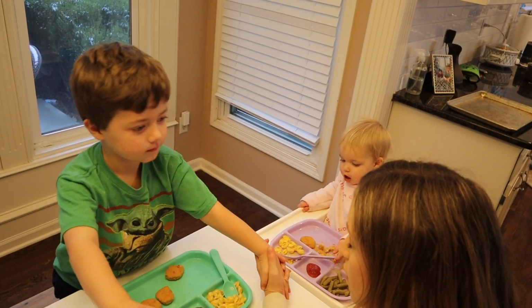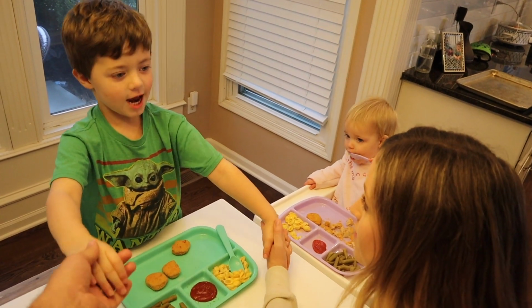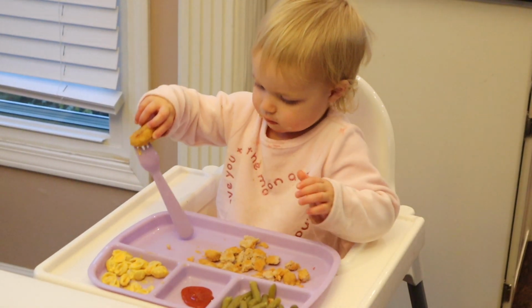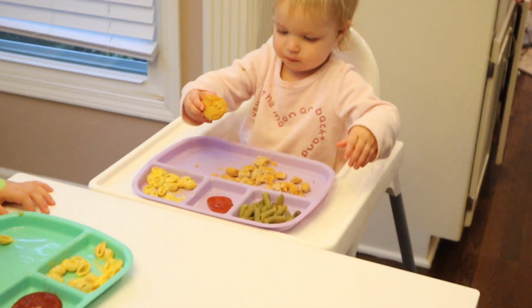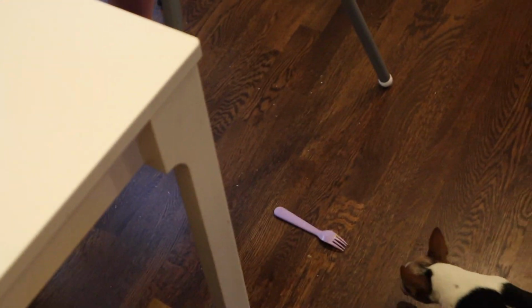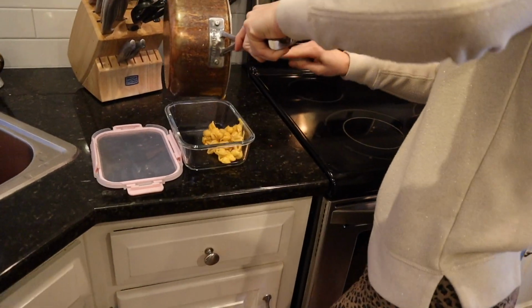It's just an important part of the day for me, so that we can just talk about our day and get that family time in if we didn't get it the day before. So I'm instilling it in them young that this is what we do as a family. Bella's there too. She always eats the kids' scraps.